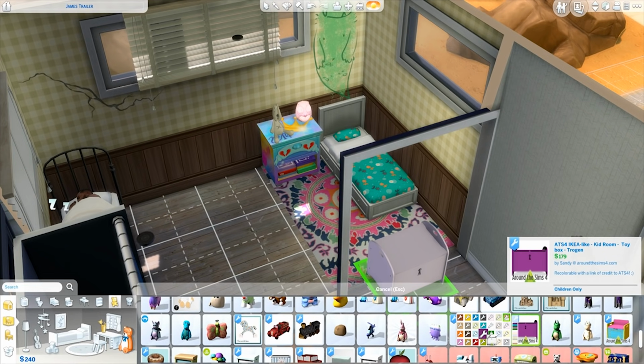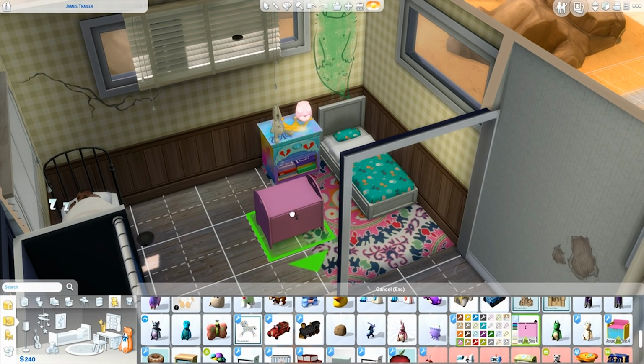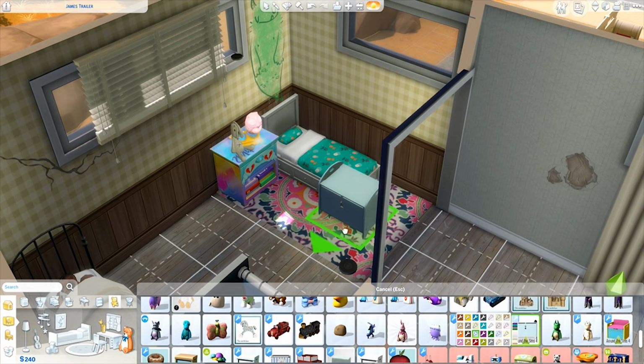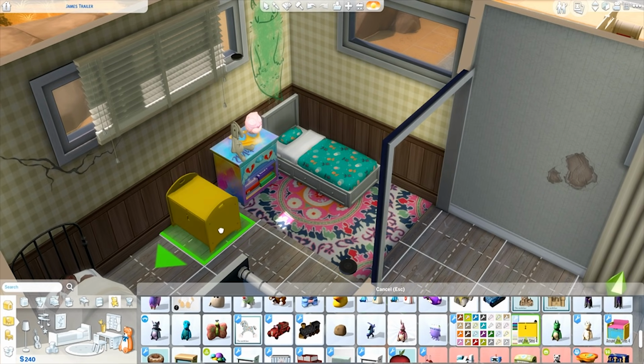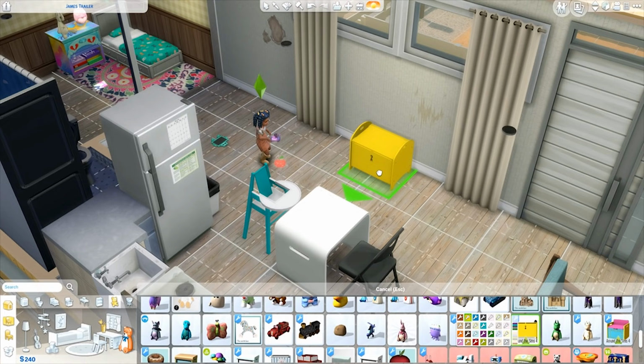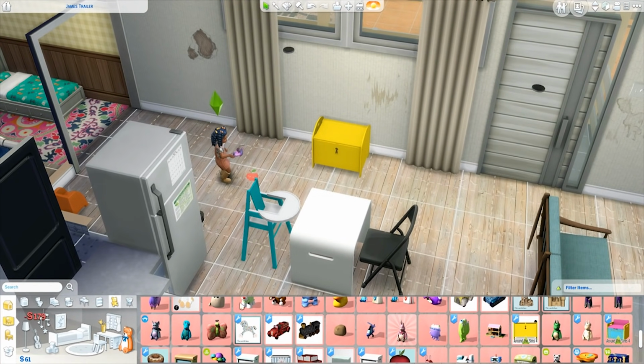Let me not be difficult. Let's give her this one, because it looks like it'll match, right? That doesn't look like it matches. Let's give her a yellow one. Yes. And we'll put her toy box out here so then she can play with all her toys.